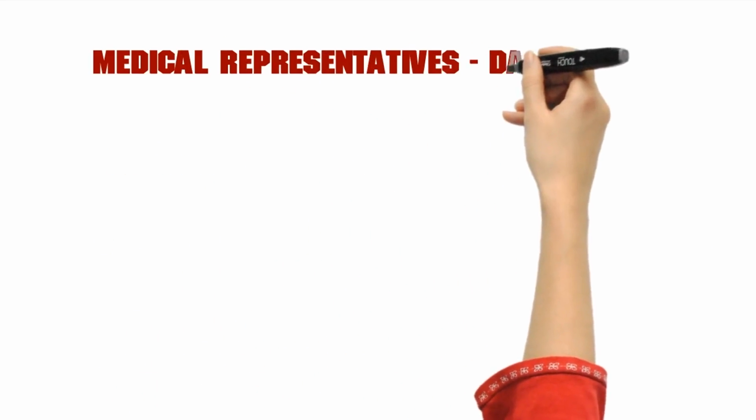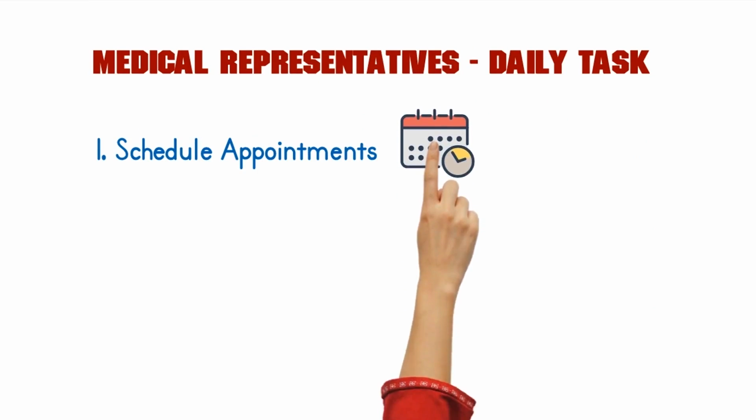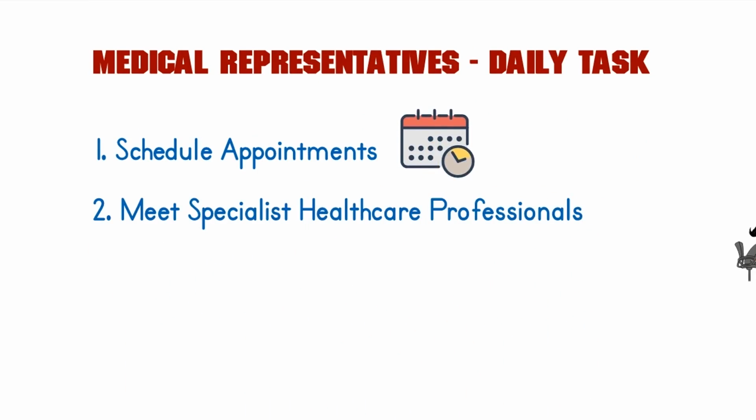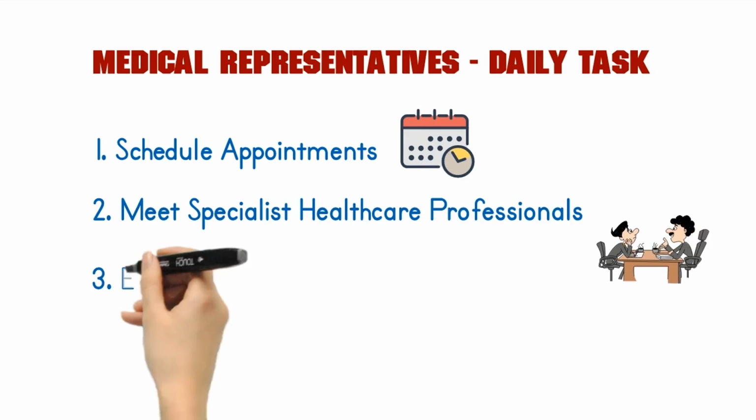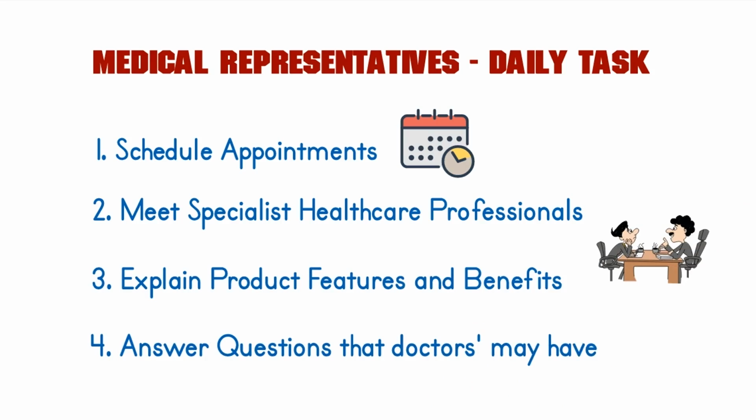In general, medical representatives schedule an appointment, then meet with specialist physicians and other healthcare professionals in their clinics or hospitals. They explain the product features and benefits. Representatives also answer any questions that the healthcare professional may have. The role of the medical representative is to make his targeted doctors interested in the product and prescribe more.